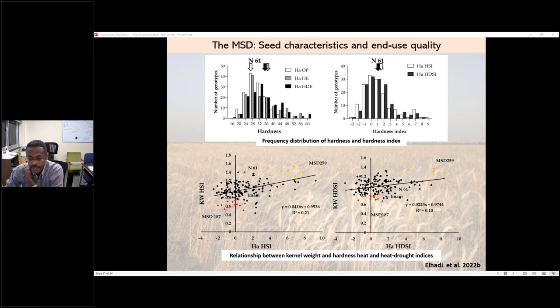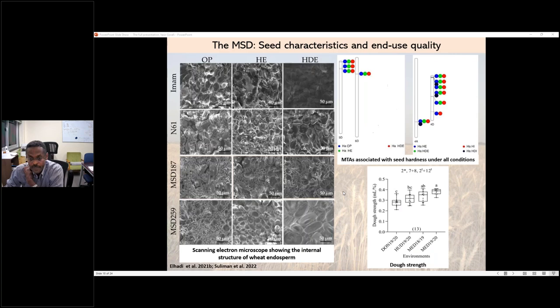And to understand why 187 was tolerant and why 259 was sensitive and showing big change in the hardness, we used the electron microscope to get sections from the seeds from different conditions: optimum, heat, and heat drought. Here, this is Imam, this is Norin 61, this is MSD 187 and MSD 259. You can see that for MSD 259 under optimum conditions, there was a clear separation between the protein matrix and the starch granules. And this is also the case for MSD 187 and Norin 61. But in the case of Imam, because it is already a hard type spring wheat, there is no clear separation between the starch granules and the protein matrix. The starch granules are embedded inside the protein matrix. And Imam changed to be harder under heat, and harder still under heat drought condition.